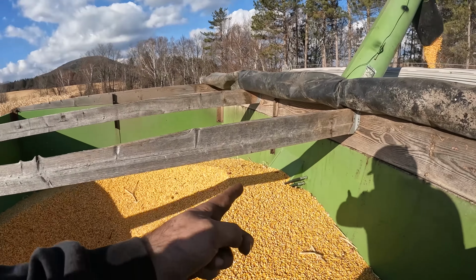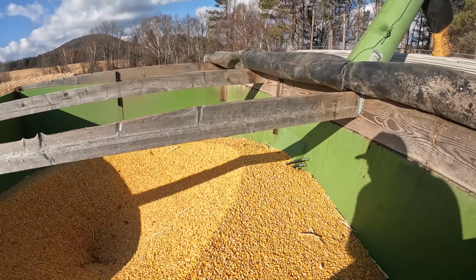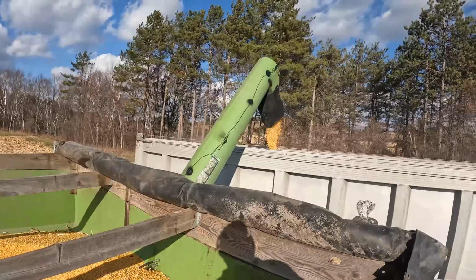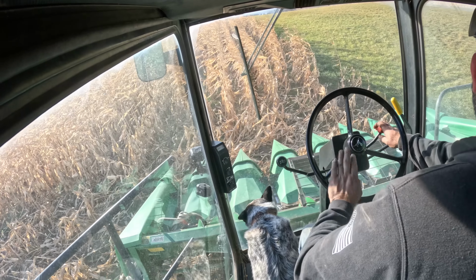Somebody said they've never seen hydraulic lines in the tank. Well, how else would you get to the door? So we're just running at slow pace. Okay, let's give it a go.